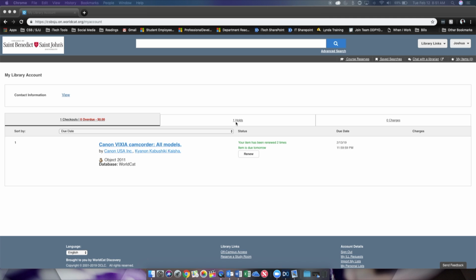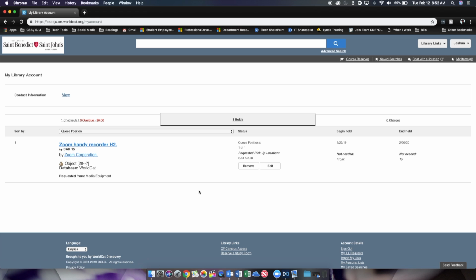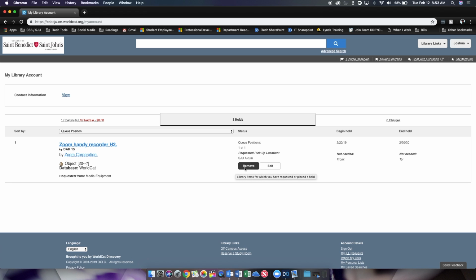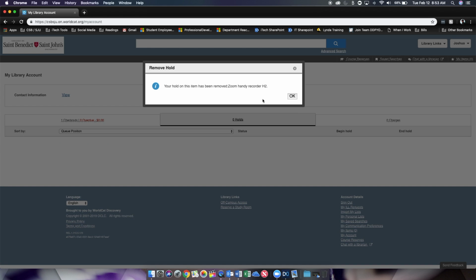Also from my account, I can manage my holds. I'm going to click on my holds tab, and you can see this was the hold that I put on the Zoom H2 audio recorder from earlier. I can see the details of the hold, like when I wanted to put the recorder on hold, where I decided to pick it up from, and so on and so forth. From here, I can edit these details by clicking Edit and update the day that I want to put the item on hold, or update where I'd like to pick the item up. I can also delete the hold request by clicking the Remove button. I'll go ahead and remove this hold. It'll ask me if I'm sure I want to remove the hold, and I'll click Yes. Now you can see I have nothing on hold.